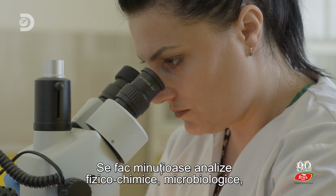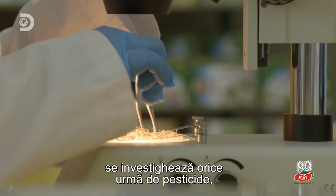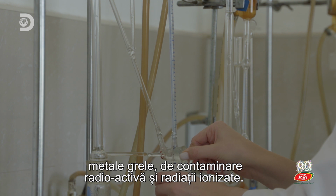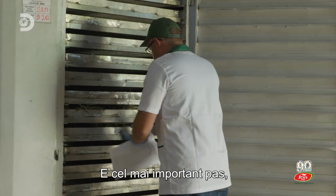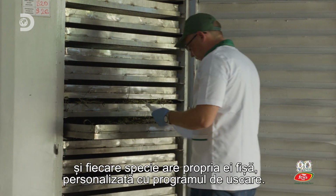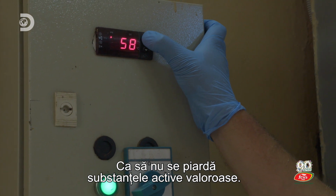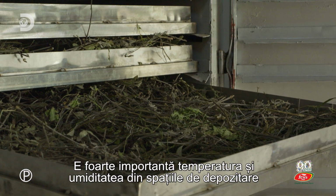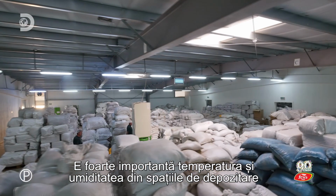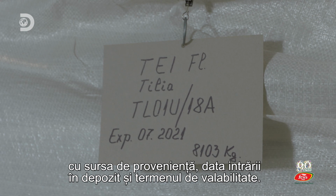Thorough physical, chemical and microbiological analysis scrutinize plants for any trace of pesticides, heavy metals, radioactive contamination or ionized radiation. The graduates are then dried. This is the most important step. Every species has its own customized drying chart, so that plants won't lose valuable active substances or get lost entirely. So drying temperature and humidity in the storing spaces is of the essence. And so is proper labeling. The tag discloses the source, the storage and the expiration date.